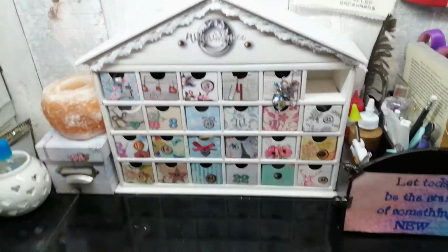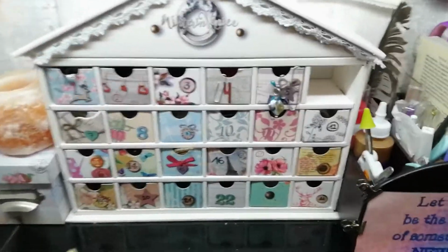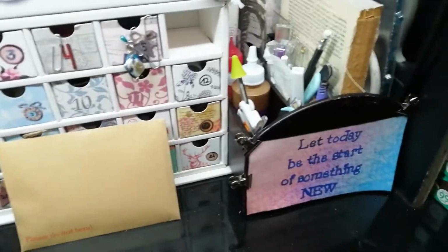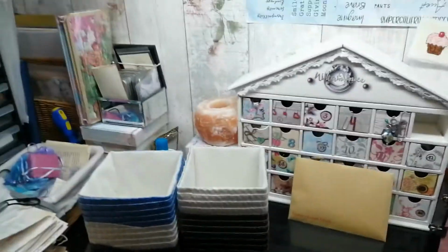So, although it looks really pretty, and it is useful for that top row, I don't use it. So, I can't see me actually getting rid of that. But I think it does need to be properly repurposed. But yeah.